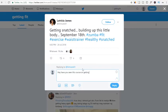Now, you are going to need an account for this, and I'll make a link right here. I'm going to teach you exactly where to find this online course on getting fit soon, but this is how you find a tweet of someone that's talking about getting fit. So it might seem a little spammy, but if you just use a different account, make an account without your face on it, or just make a different account with a different name on it, and just start tweeting it out to people. So you're going to promote a course on getting fit, since this woman is interested in getting fit.